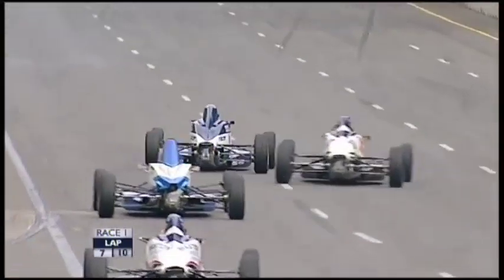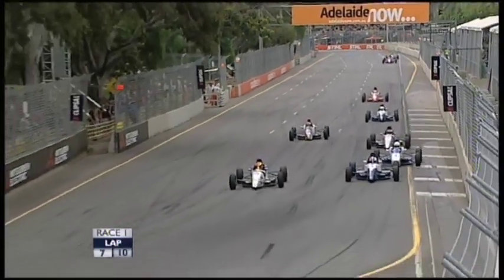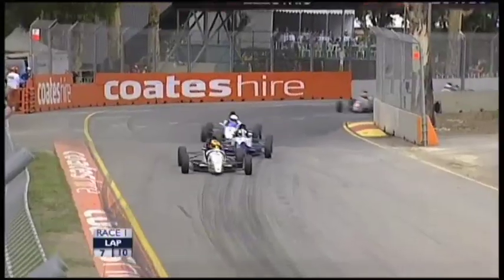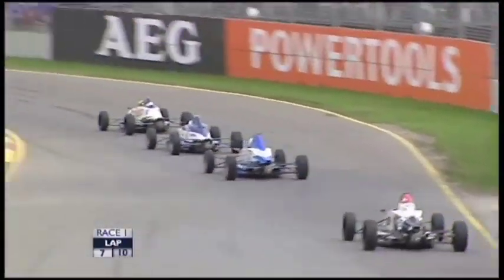What can he do? He feints to the right. Sager trying to make the pass, locks up the rears, but gets the job done. Cassidy in the background makes a pass on Davies as well. It's all happening in this bunch of 5 or 6 cars, Nick. Yeah, that's right. These guys are racing very hard. I think Williamson will be having a go at Sager later in the lap, and Jacobson, I reckon he'll be in the box seat to take advantage of any misfortune in front of him as they come into the last corner.